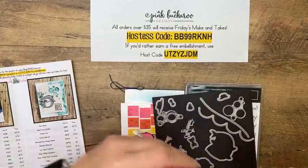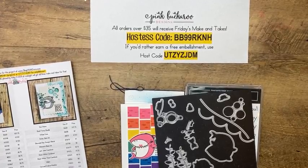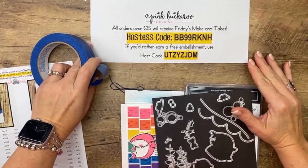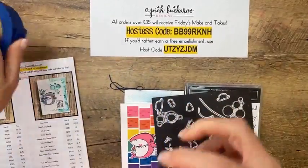Am I out of tape? I am out of tape. And so he'll be happy when I tell him that those Facebook Friday kits are leaving. All right, that looks a little crooked. Hold on, let me see. My iPad has about a 10-second delay, so I always have to look.